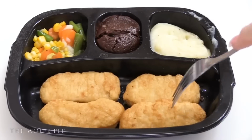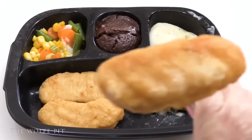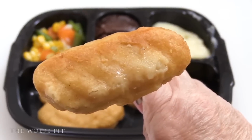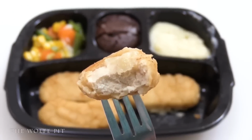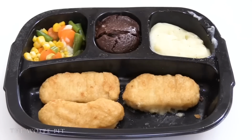Now it's time to try the golden beer battered white meat chicken strip shaped patty. Now the batter on the bottom of these looks a whole lot better than the ones cooked in the microwave, but you can still see there's a little bit of soggy crust. So into the old pie hole and down the gullet it went. Thankfully, the first bite was pretty crunchy, and the flavor was even better than the microwave version. You can just give me a bowl full of the beer batter and I'd be happy.